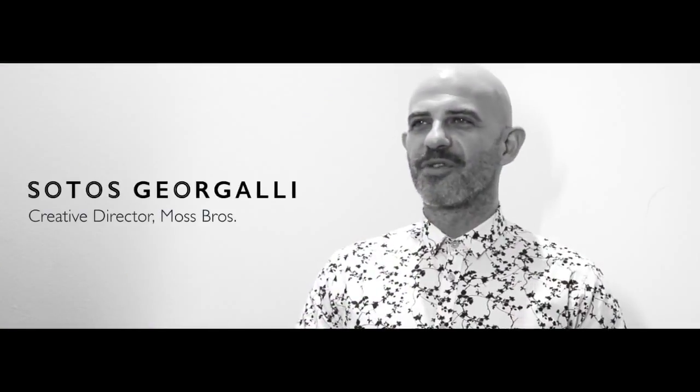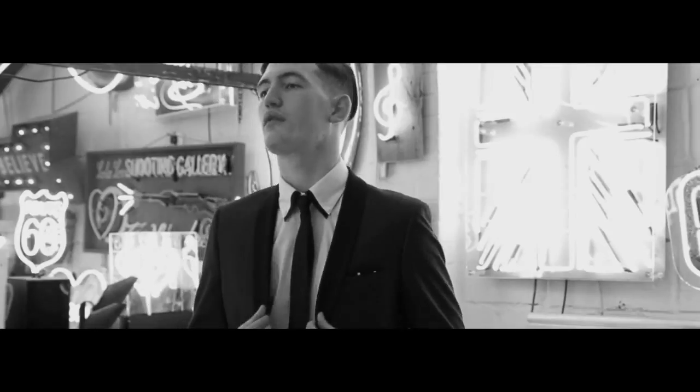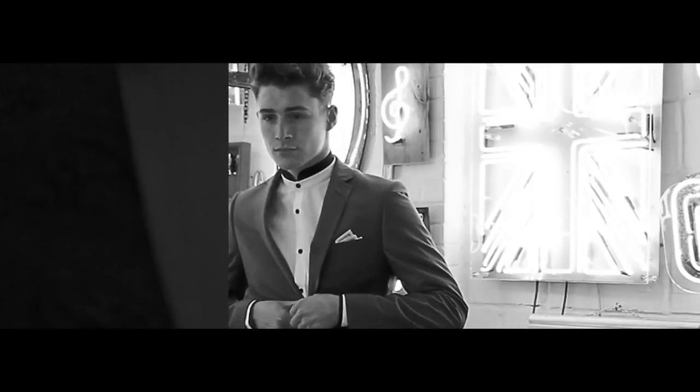For every prom lad, we've got a unique style that's going to be just right for you, whether you want to look sharp or jump out from the crowd. Try an update on the classic monochrome full black tie rebels. Peak and notch lapels are dominated by shawl collars for a fresher take on the prom look.